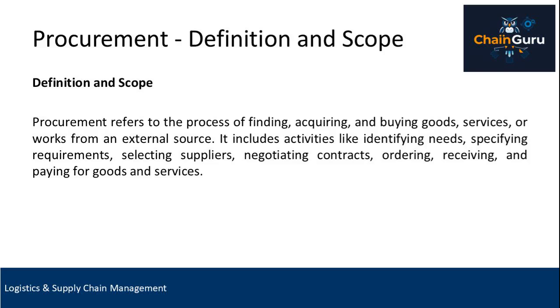Once a supplier is chosen, the next step is negotiating terms and signing a contract that defines responsibilities, deadlines, and deliverables. Finally, the procurement process wraps up with the actual ordering, receipt of goods or services, and payment, along with proper documentation and record-keeping throughout. So, as you can see, procurement is a comprehensive process that touches multiple parts of the business and plays a central role in ensuring operations run smoothly and strategically.